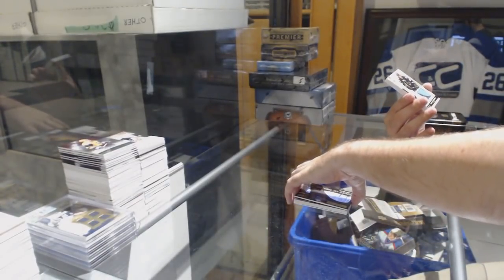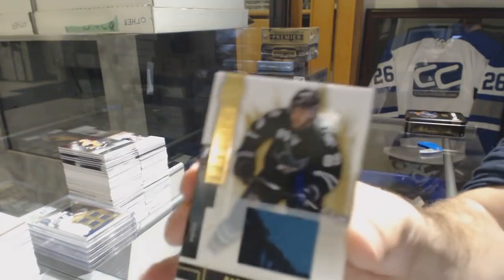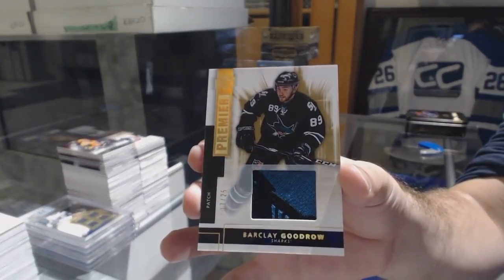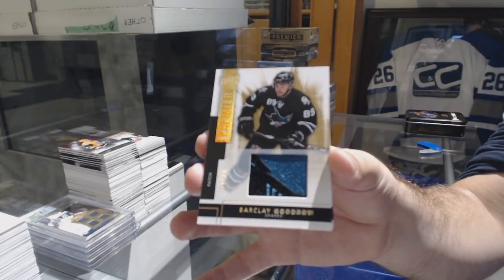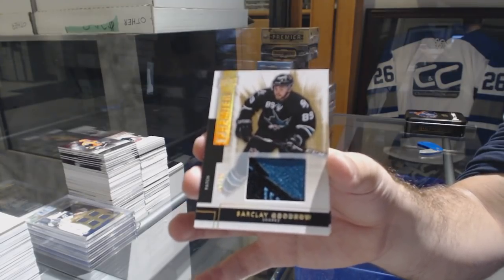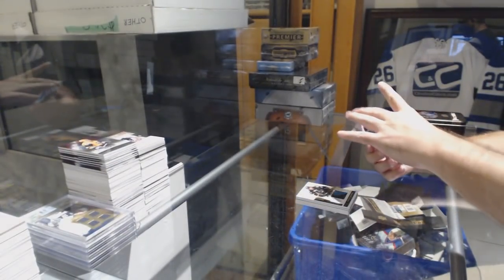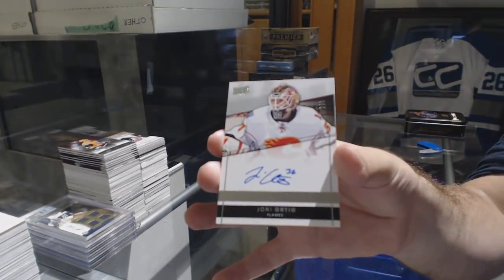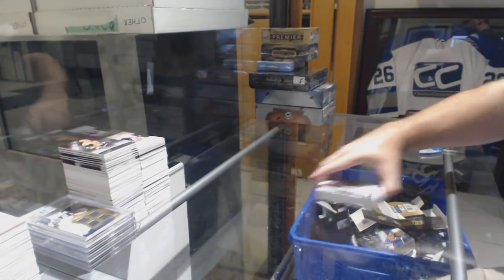For the San Jose Sharks, number 225, Barclay Goodrow. Barclay Goodrow, San Jose. For the Oilers, Leon Draisaitl to 125 base jersey. Calgary Flames 299, Juuso Ortio, rookie. Gabriel Landeskog and Dennis Everberg for the Avs.